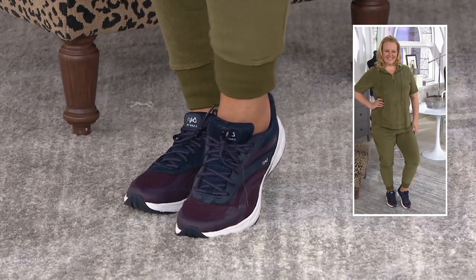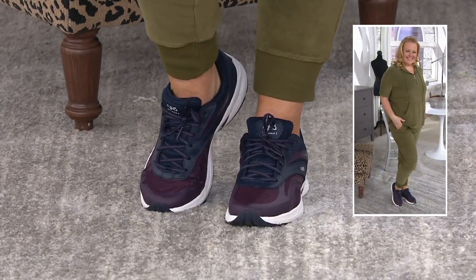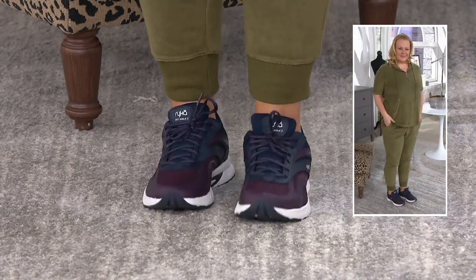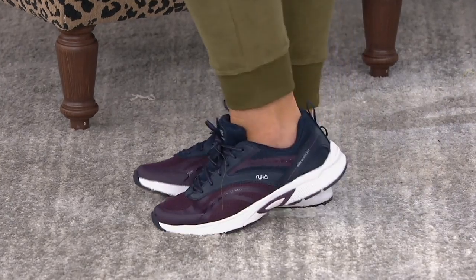I used to have clients that just would resist exercising. And these shoes make it fun. It makes it easy for you to get out the door. You've got that shock absorption and cushioning. You don't have to worry about a shoe that's not going to fit you right.